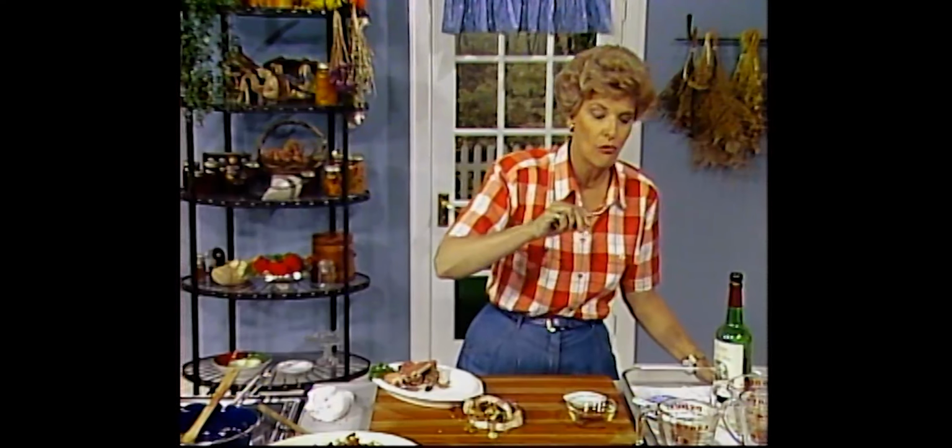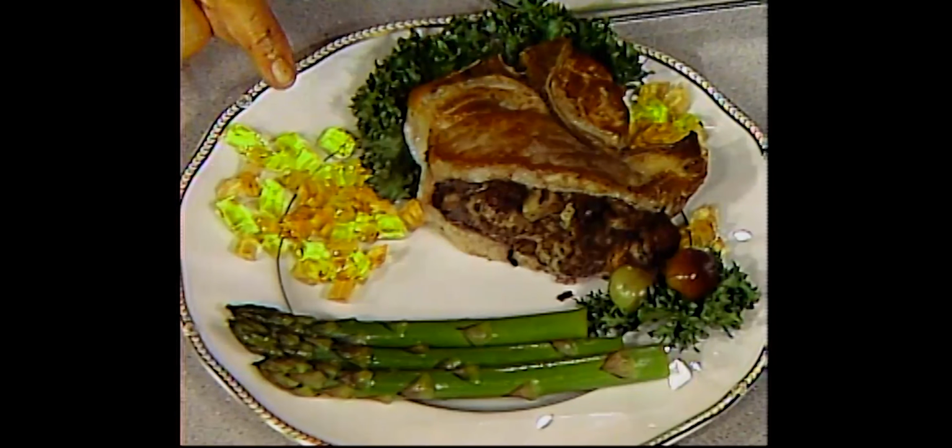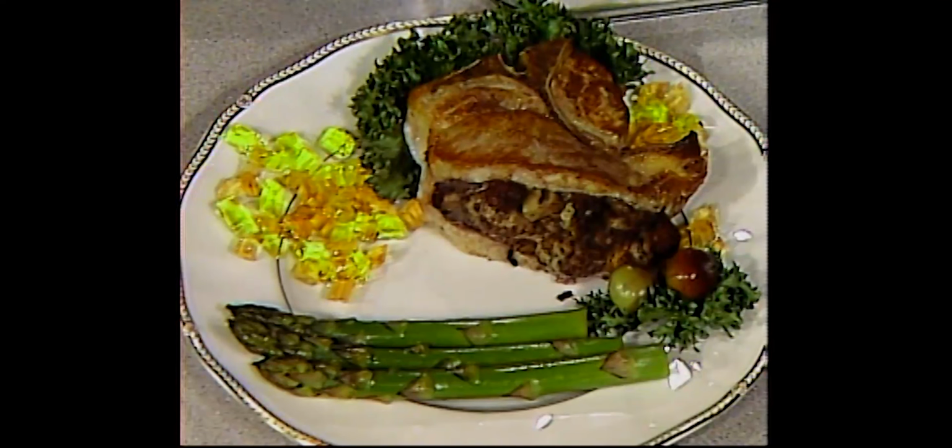And you might even want to turn up the broiler a little bit. And here's what it looks like when it's all done. Isn't that just absolutely marvelous? And we're serving it today with some fresh asparagus and some jellied aspic. This is not corn cob jelly.